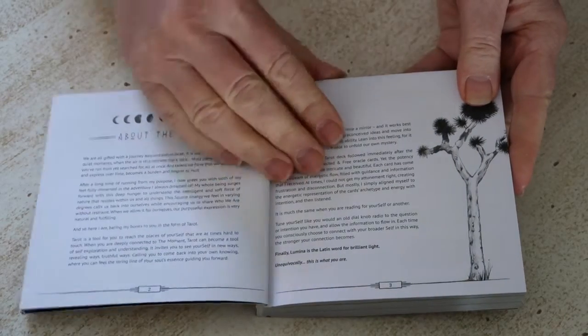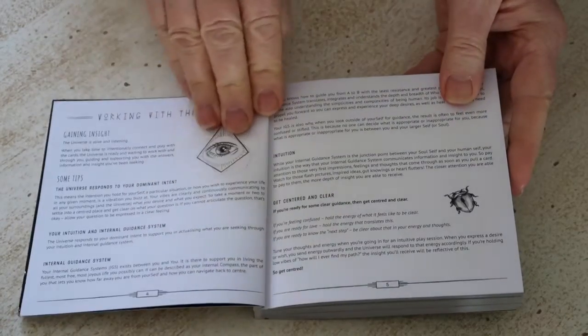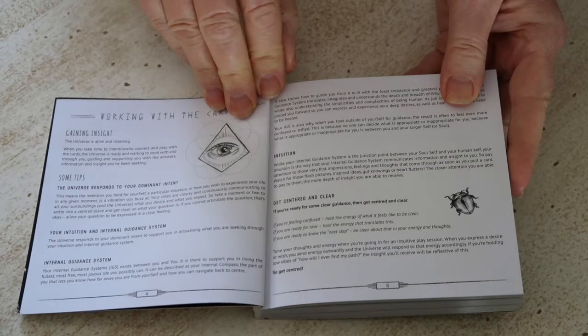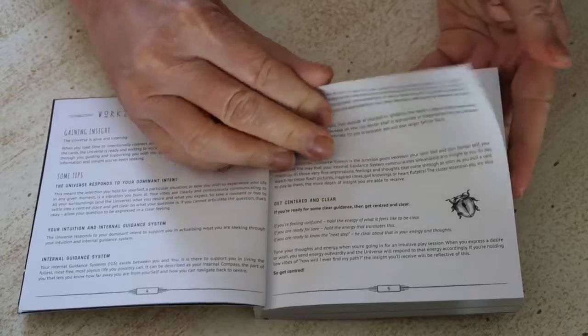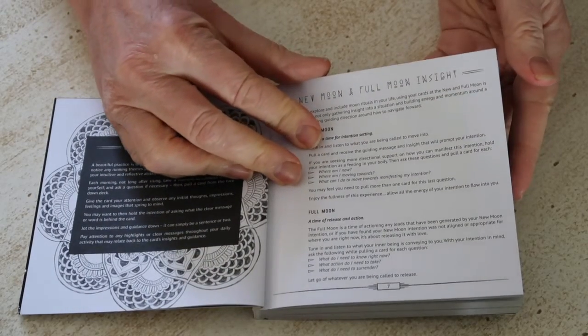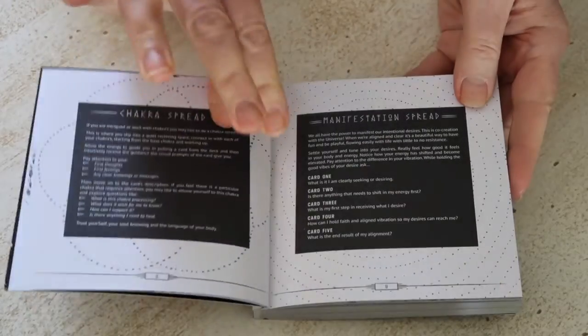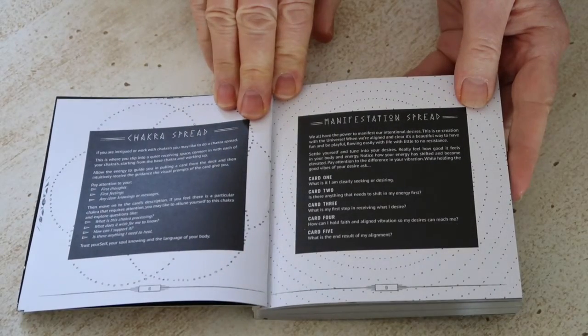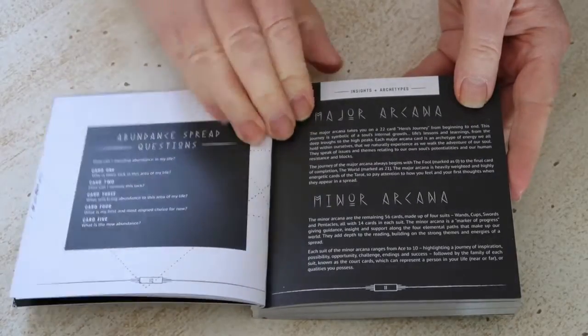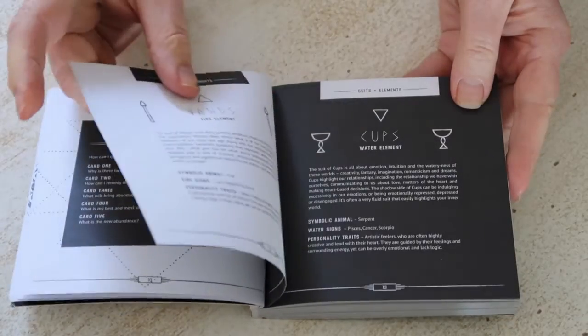Creator's vision, the creation process, and then we have some introductory information. So getting familiar with the cards, how to use the cards, things like that. And then she talks about full moon and new moon, and then some different spreads. So she has a chakra spread, manifestation spread. And then we go to the elements, I believe, yes.